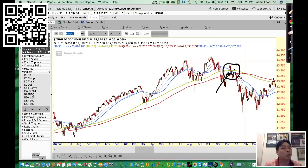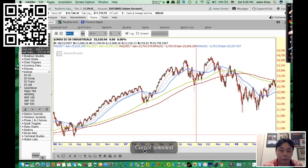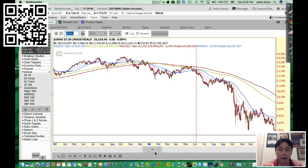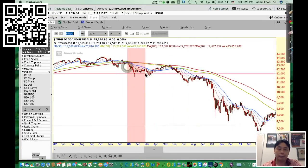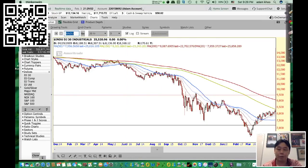And that was where you had to sell. You had to sell everything, get out of the markets, because what happens after the 50 crosses the 150? I call it the death cross, right? You can see after that, markets go into a huge downtrend.